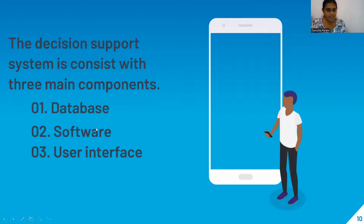The second main component is the software. And the third one is the user interface. It means the dashboard and other tools.